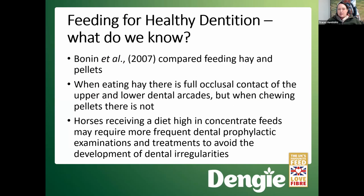So when it comes to dental wear, some researchers have actually had a look at the effect of diet on dental wear. And this group of researchers compared feeding hay with pellets as an example. When eating hay, there is full occlusal contact of the upper and lower dental arcades. So basically, I'm sure you all are aware, the horse's lower jaw is narrower than its top one. And so in order for even tooth wear to occur, you want a nice big sweep of the horse's jaw so that all of the teeth come into contact with each other for more even dental wear.